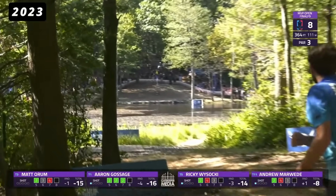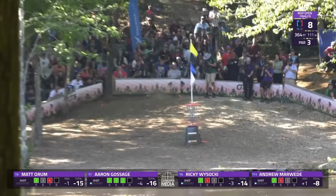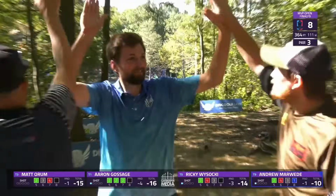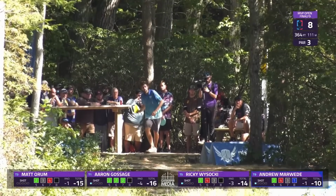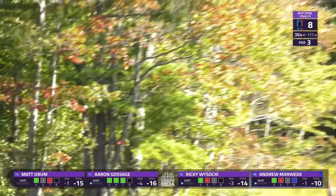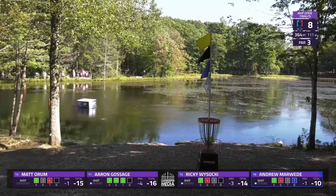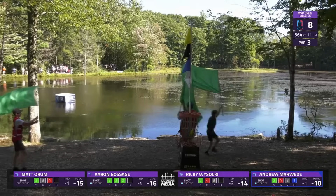Mistake you can make here, not give it enough power. This has pretty good power for Marweed. My goodness. We've got another ace here on hole 8. No, we're going to take another look at this one. Pretty flat, good height. And then the swing back in front of all the trees and all of these fans on hole 8. It's still in the chains.